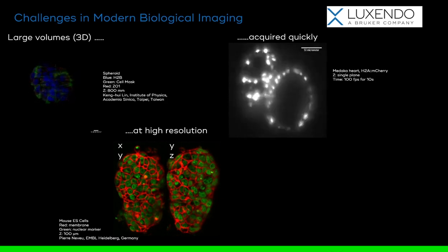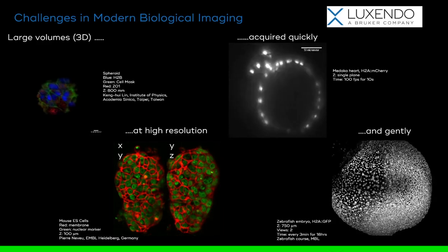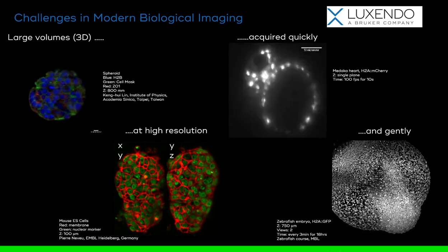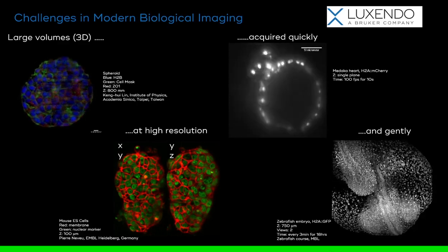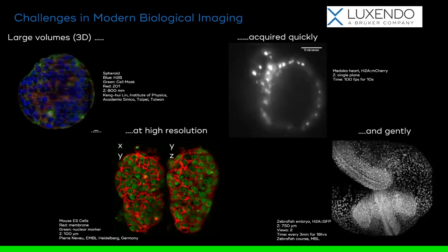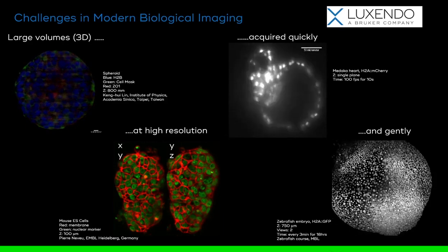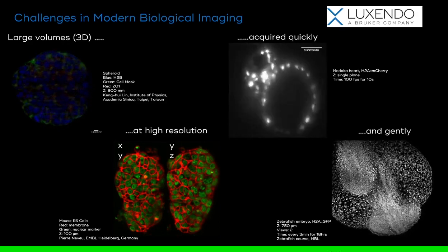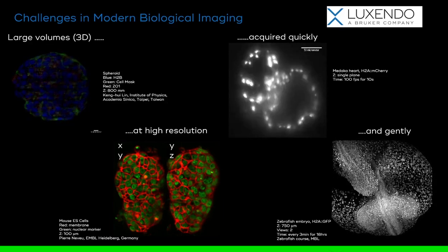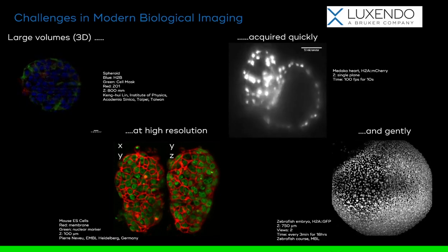Third, we need to capture this data quickly enough to see the biology on physiologically relevant timescales. And last but not least, we need to capture this gently enough as to not perturb the system through light-induced photo damage, such as photobleaching and phototoxicity. And this is a particularly tall order for any sort of microscopy modality out there. Stereotypically, your microscope systems will fall short in one or multiple of these categories, and it's left researchers looking for more and looking for new and alternative ways to do their biological imaging.